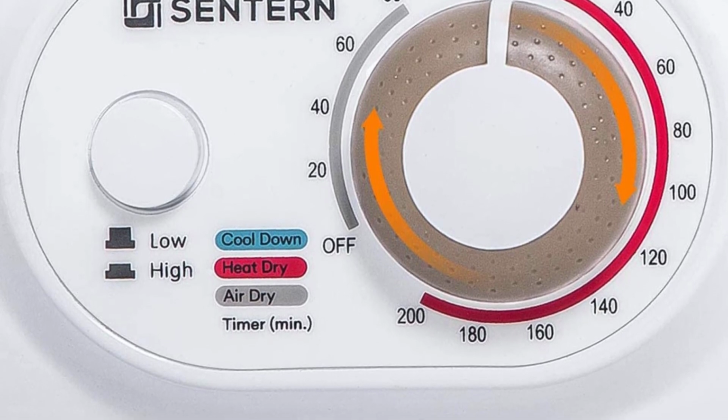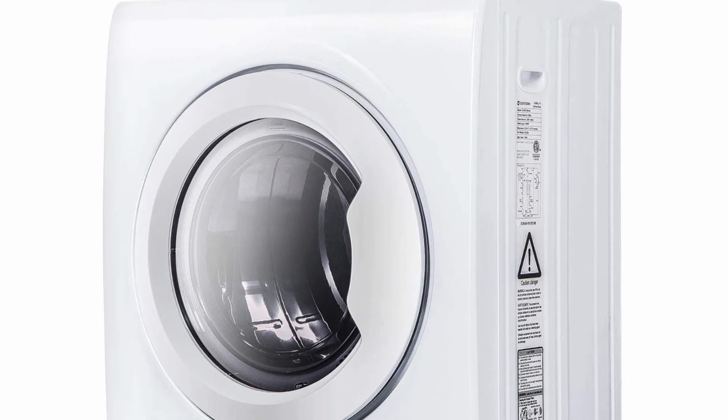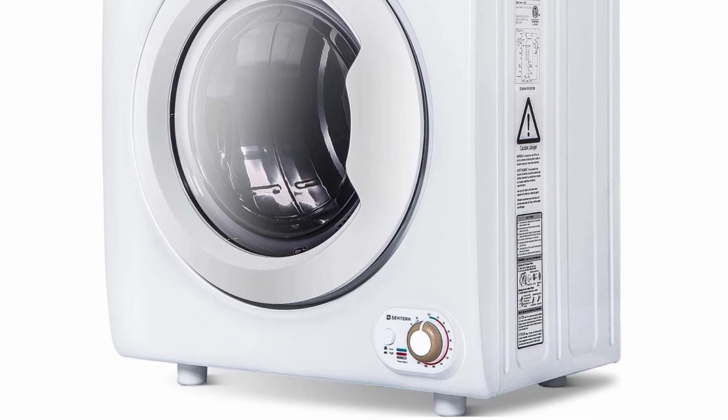It has a 9 pounds drying capacity, that is more than awesome. Overall, it is made with all features of a standard clothes dryer. Outer metal hard shell, stainless steel inner drum, lint holder, air intake filter and more.